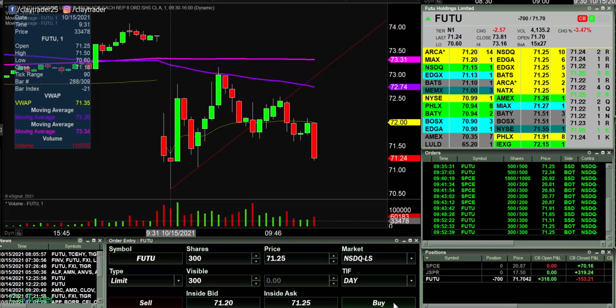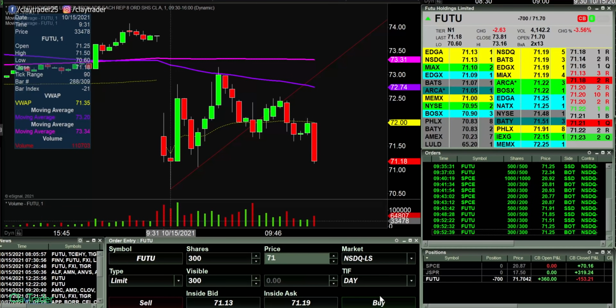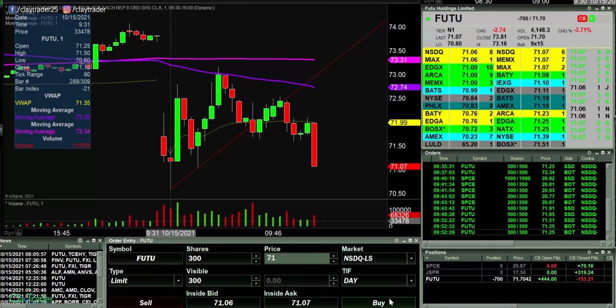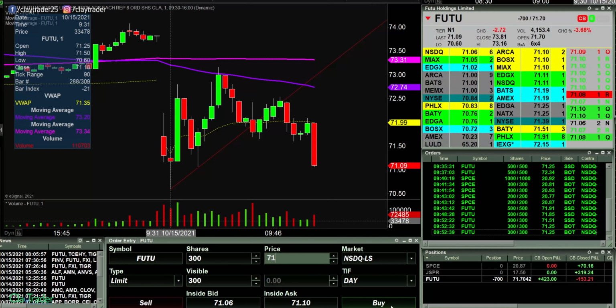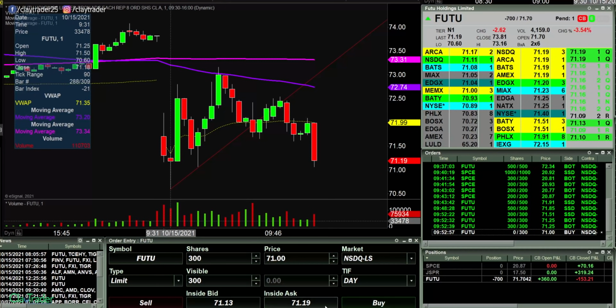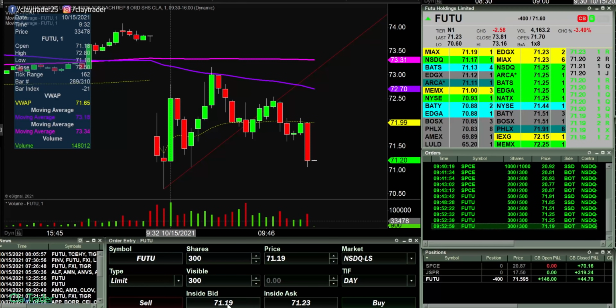Don't like how 71.20 is holding up so much. Look at this on level 2 right now. There we go. Got the break finally. Let's see this down below 71 now. Still have 400 left.